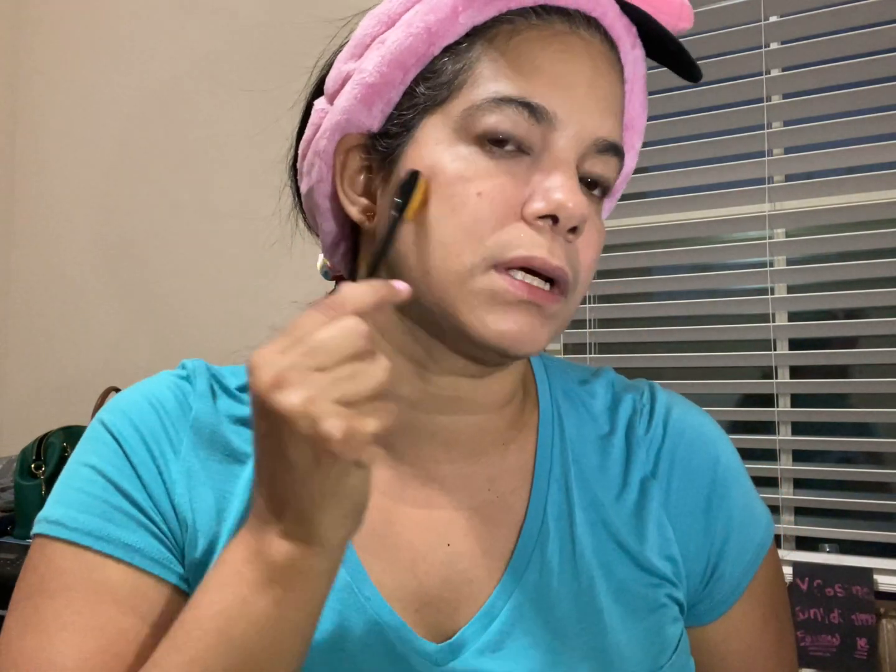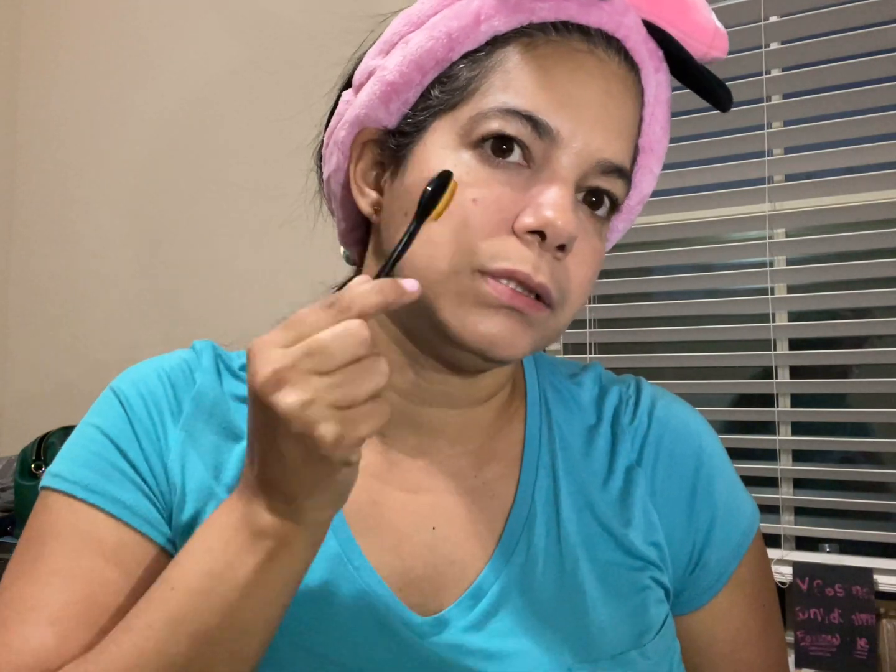And what you can do is, I use this for my eyeshadow, but I'm going to use it to blend it in. You can definitely blend it in. And all these brushes are clean. I haven't used them. So, here we go. Okay, so that's it.